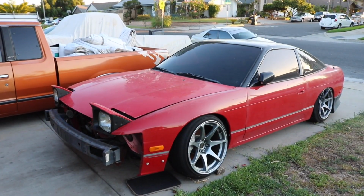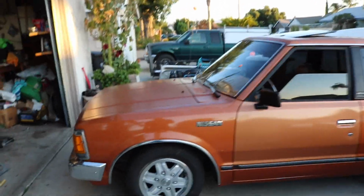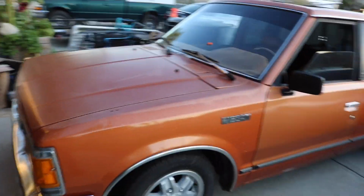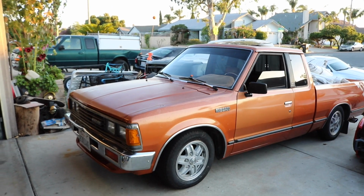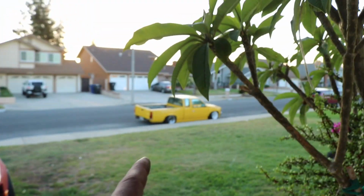Still got to get this one back up and running, get the drift car running, and then the truck obviously over there. But yeah, I already have about 4 meets lined up that I'm going to. Since my dad really likes mini trucks, I was thinking maybe he could whip this to the meets and I could whip that to the meets. So if you guys ever do see me at any of the meets, come say what's up, let's talk, show me your trucks.